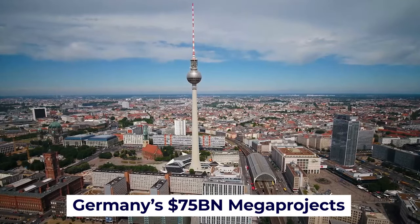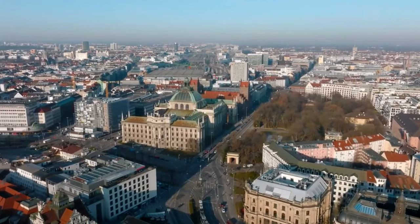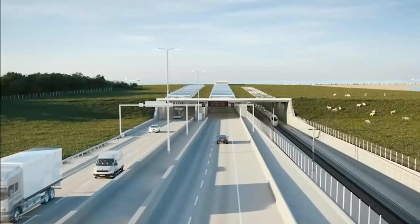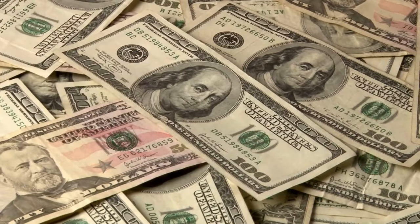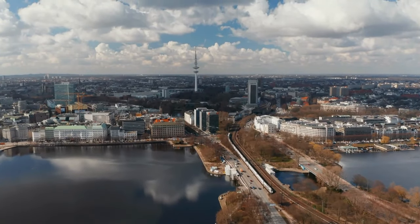Germany, a nation renowned for its engineering prowess, has always been at the forefront of innovation. But can this powerhouse of technology and industry impress us with its colossal creations? From the longest underwater road and rail tunnel in the world to a staggering $33 billion investment for a new factory, Germany's ambitions know no bounds.